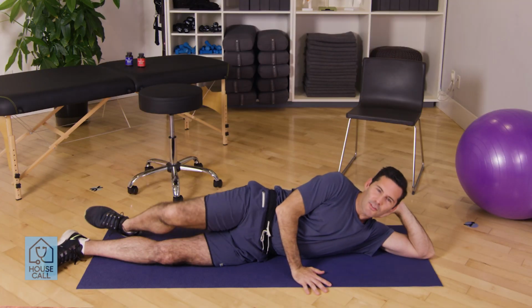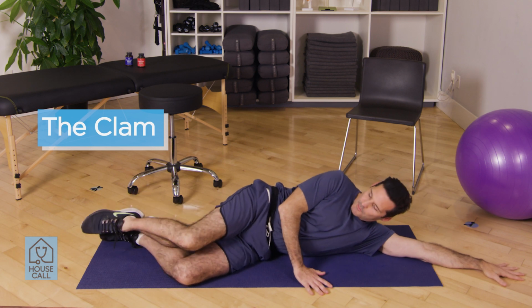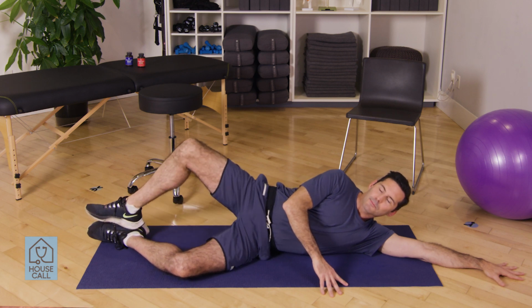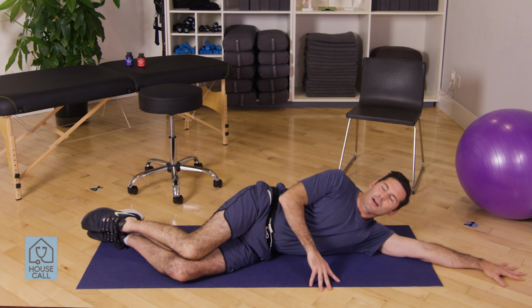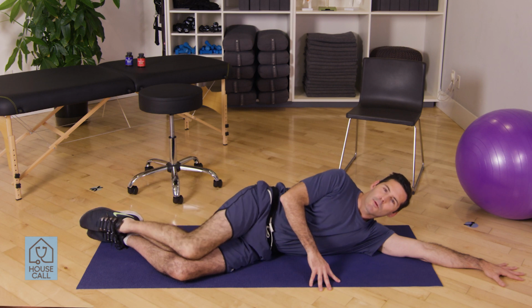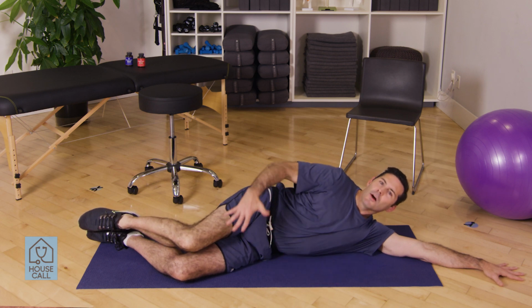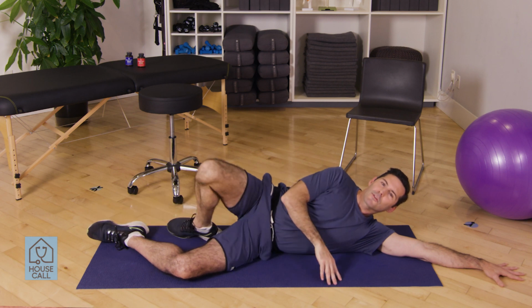And the last exercise is something that they call affectionately the clam. It's basically a very similar thing to what we're doing, except you're gonna have your knees bent at about 90 degrees, and then you're just going to open up this way and come back down. You're keeping your heels together there, opening up, 1, 2, 3, and coming back down. Again, a set of 10, holding 3 seconds up each time is a great place to start, and then move to the other side.